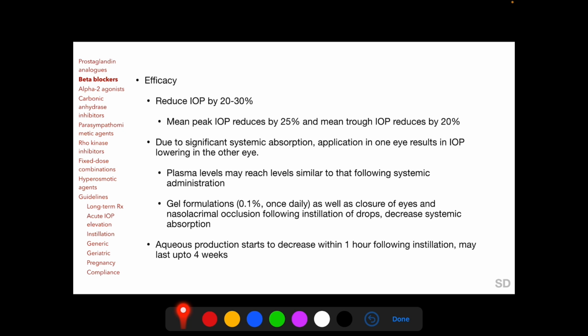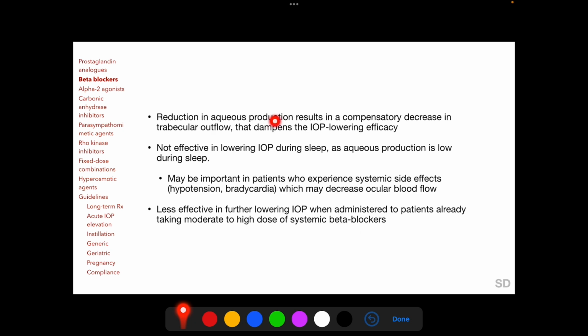Aqueous production starts to decrease within 1 hour following instillation of a single drop, but may last up to 4 weeks. Reduction in aqueous production with beta blockers results in a compensatory decrease in trabecular outflow, and this is said to dampen the overall IOP lowering efficacy of beta blockers.